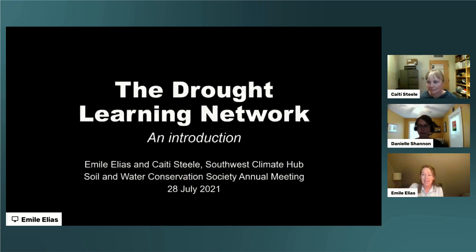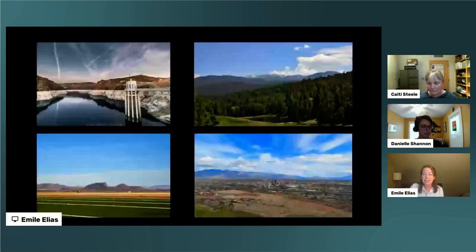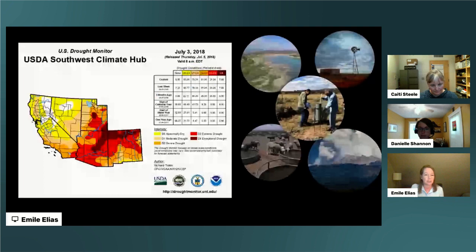Our region has 4 deserts and the Colorado Plateau, so much of our mainland region in the Southwest is arid to semi-arid, as you can see here, with very low annual precipitation. And this, of course, affects our water resources, our forested resources, our agriculture, and the entire ecosystem, all of our communities, both rural and urban.